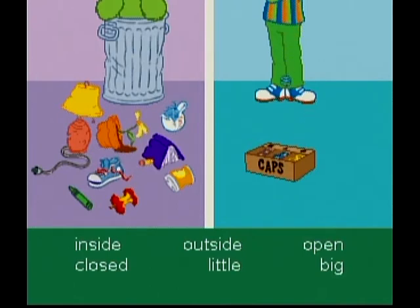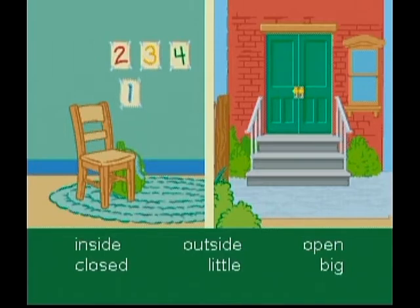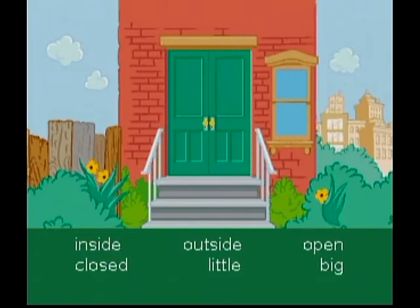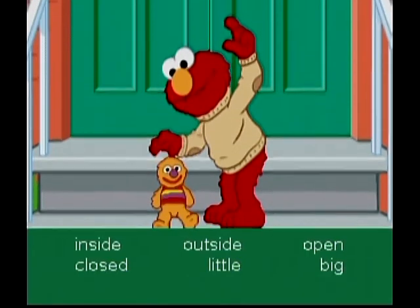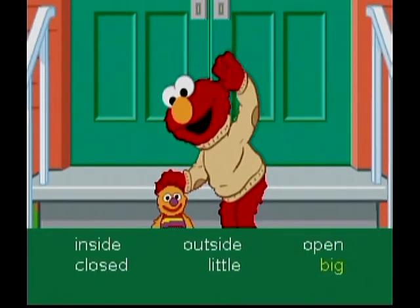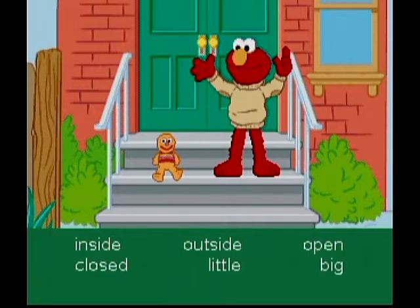They're opposites. Hey, let's think of other opposites. We were inside. Now we're outside. Inside and outside are opposites. The door was open. Now it's closed. Baby David is little and Mr. Elmo is big! Right, Baby David? You know, I'm so proud of you!